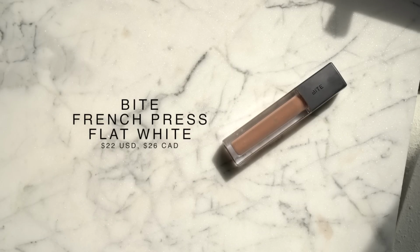So these are all the lip products that I've just been switching between this whole entire month. The first one is probably my number one favorite, and it is the Bite French Press Lip Gloss in Flat White. This is part of their new French Press collection. They basically came out with, I think it was like 6 lip glosses that are all coffee themed. So this one is flat white, and they also smell like coffee, which is so unique.